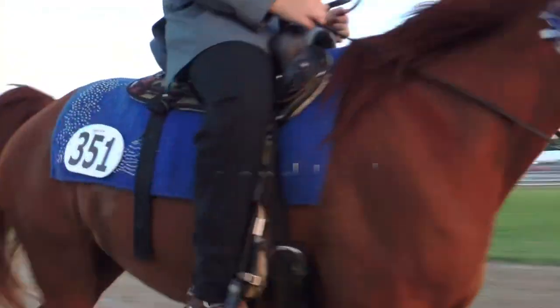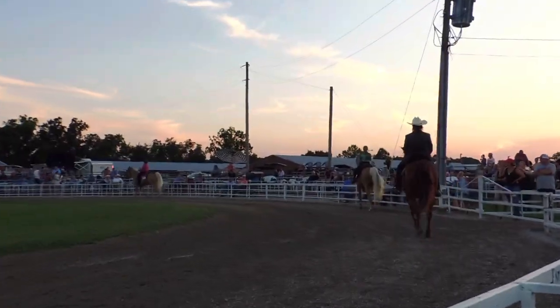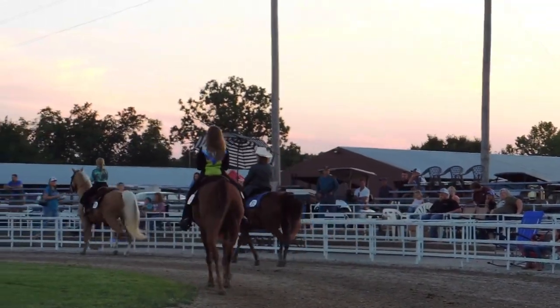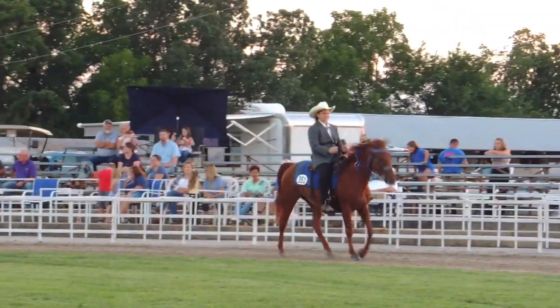Now the class has begun, and Isaac is doing the flat foot walk here. Right now he's doing a very good job. He's sitting up straight. He's got good control on the reins. They're not flopping. His hands are still. The horse looks really good. You can see the head shake there with the walk.